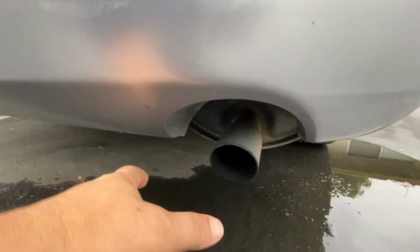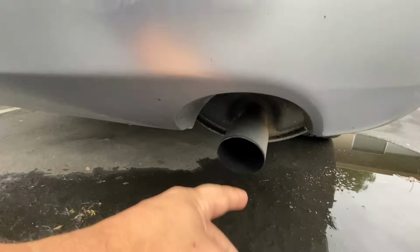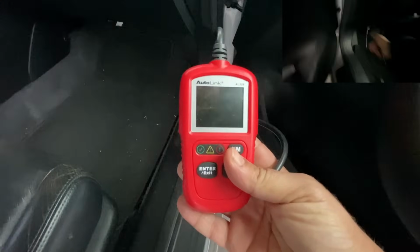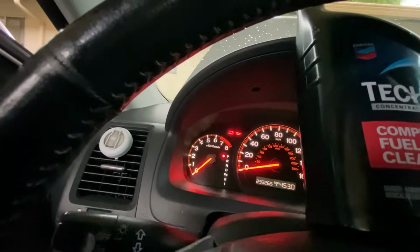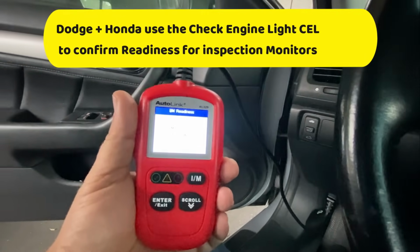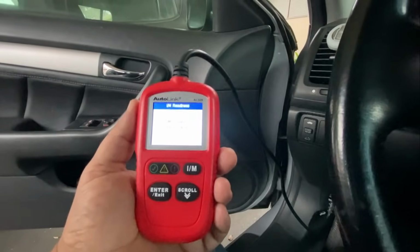And one thing that I would do when I would go and take a look at the vehicle really quick is I would plug it into an OBD2 reader like this, and I would check if the inspection monitors were ready. On certain vehicles, you can have little symbols on the dash that let you know that the inspection monitors are ready. And if the inspection monitors were not ready, I would identify which one it was and look for possible causes really quickly.